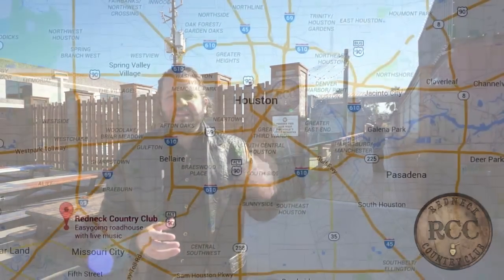This is where you're going to park when you come to the Redneck Country Club. We're located in Stafford, Texas, and for most people, they may not know where that is because it's a little tiny community in between Houston and Sugar Land. If you're coming from the Galleria, you can be here in less than 15 minutes. If you're coming from Sugar Land, it's even less than that.